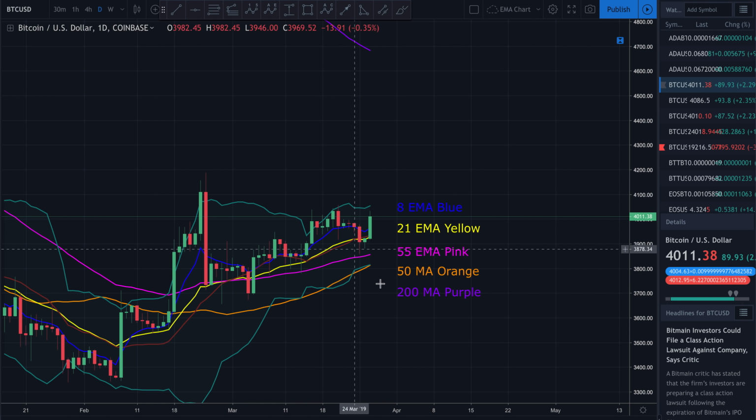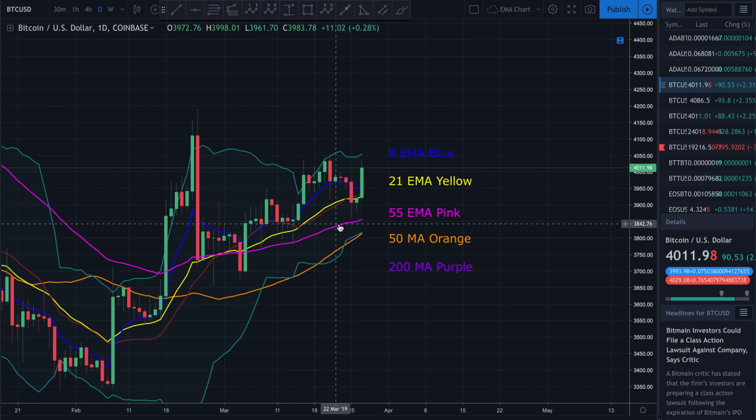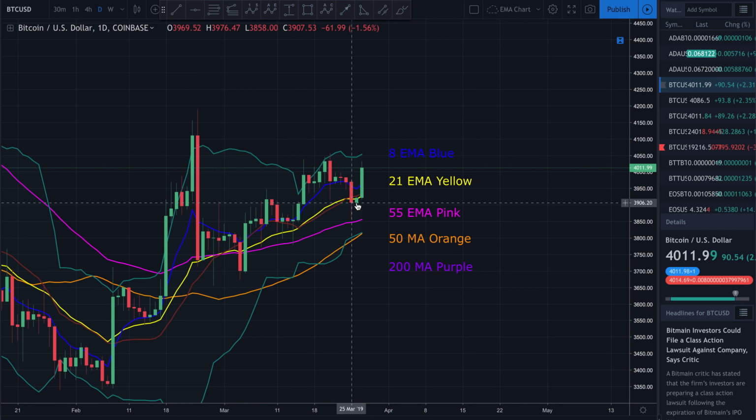All right, zooming in on the daily here, guys, we can see that that 21-day EMA did hold. I told you last time if we did decisively break below the 21-day EMA, again by decisively I mean a daily candle both opening and closing below the 21-day EMA, that would be a very big win for the bears. That did not happen. We had a daily candle closed below the 21-day EMA. The next day closed right at just above the 21-day EMA. So not a decisive break.